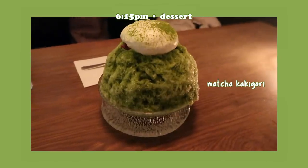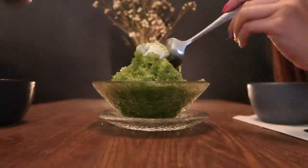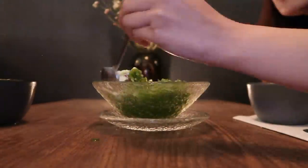For dessert, we got their matcha shaved ice, and oh my god guys, the cream is what makes it. I'm literally like drooling as I watch this.